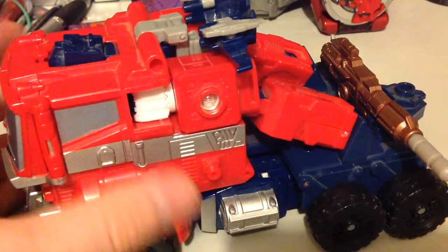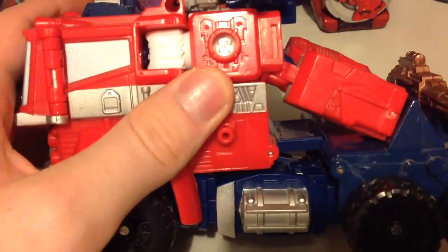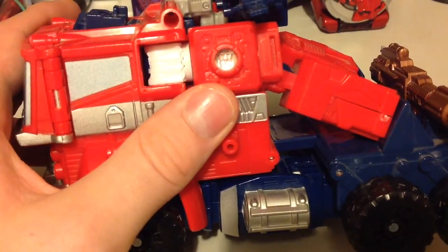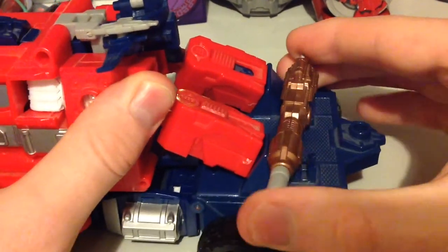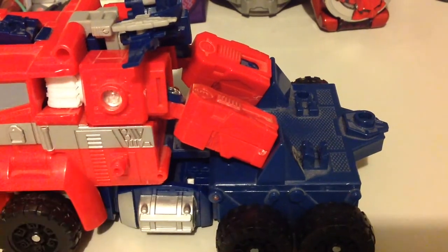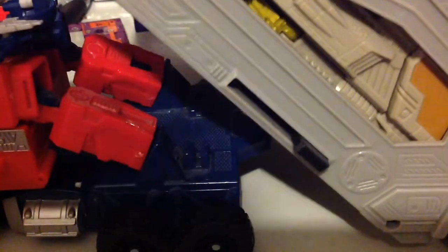So yeah, this alone is not just Prime. He also has a spark plug here, which I don't get why they needed, but okay. It also comes with his rifle, which is a very good addition. I'll pull that off temporarily. Hopefully I don't fire the missile. And bring in his trailer of bigness!